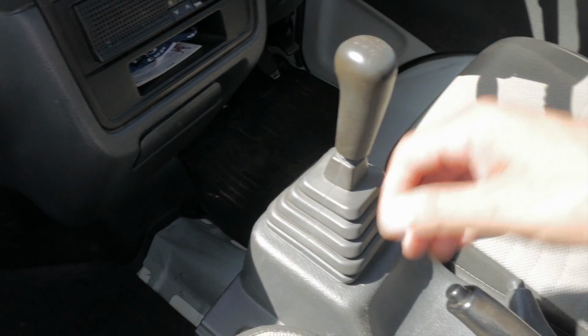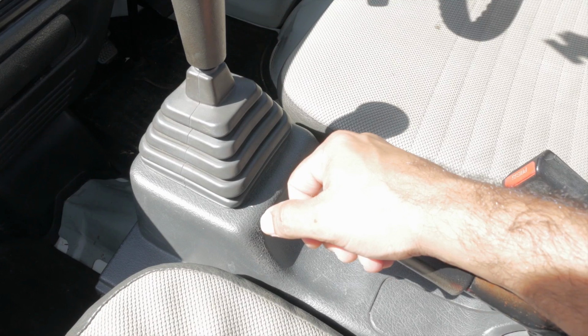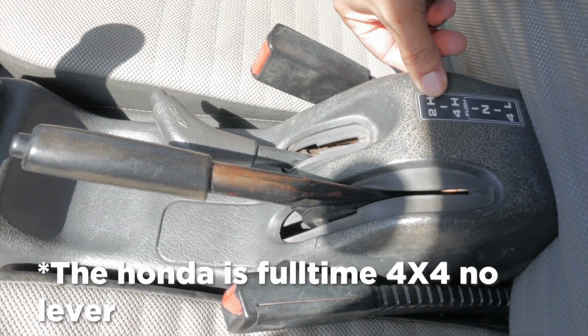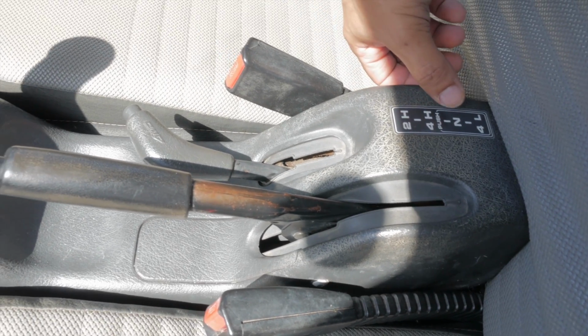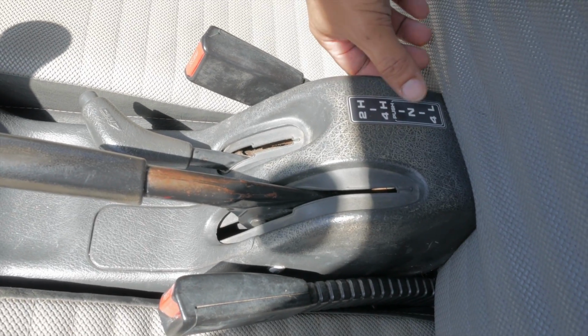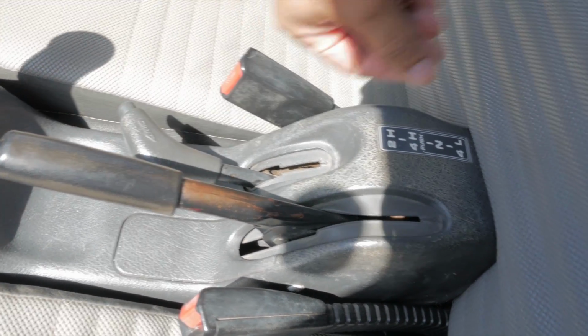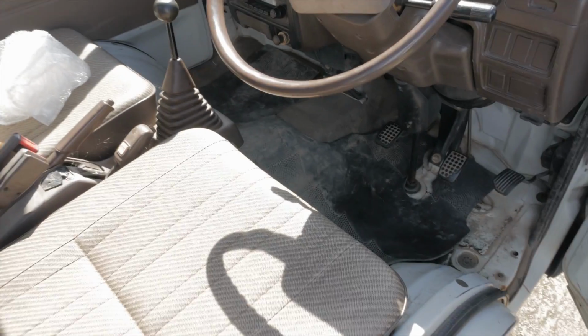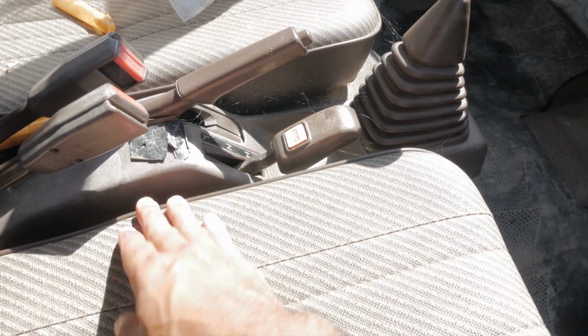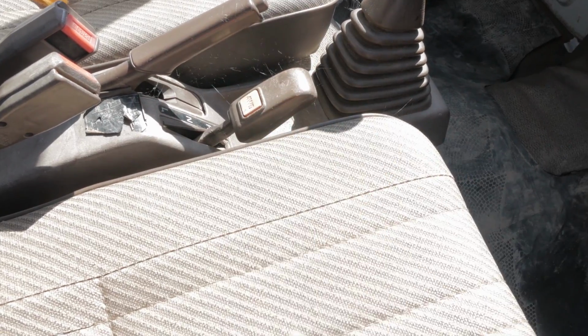Also, to engage the Suzuki and the Daihatsu's 4-wheel drive system, it's a lever like this. If you can see, it says 2H, 2 high, 4 high, and to get into 4-wheel drive low, you're gonna push this thing and pull the lever all the way up. That's how you engage the 4-wheel drive system in the Suzuki. Very similar to the Daihatsu. You're gonna push this button to engage the 4 high or 4 low. Where the N is, that means it's gonna be in 2-wheel drive.